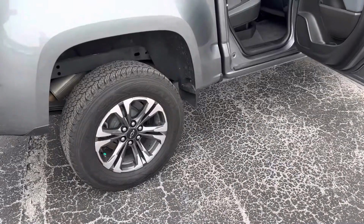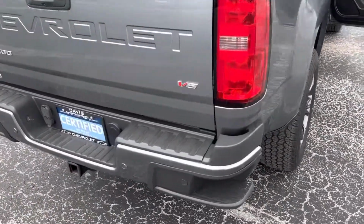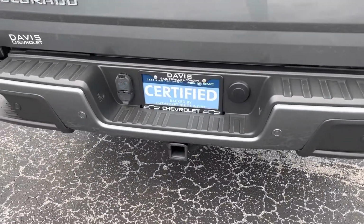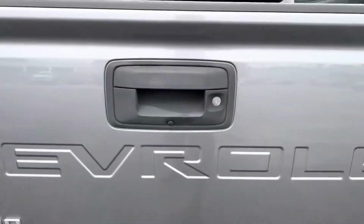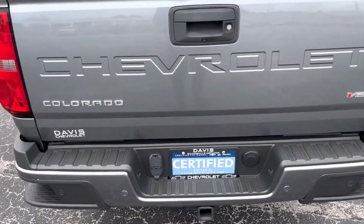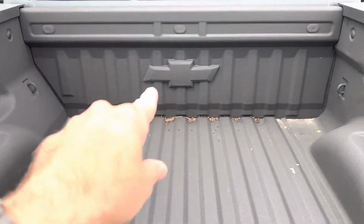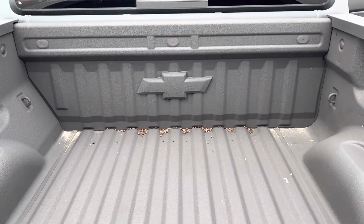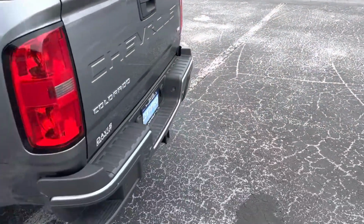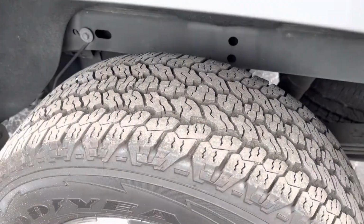The special set of Z71 wheels. So the truck is equipped with 3.6 liter V6 and is set up to tow. It has the backup camera as well as the rear parking sensors on the bumper. See, it's got the spray-in bed liner, and when you get it from the factory, you get the Chevy emblem emblazoned in the back there. Lots of tread depth left on the tires, so won't be needing new tires anytime soon.